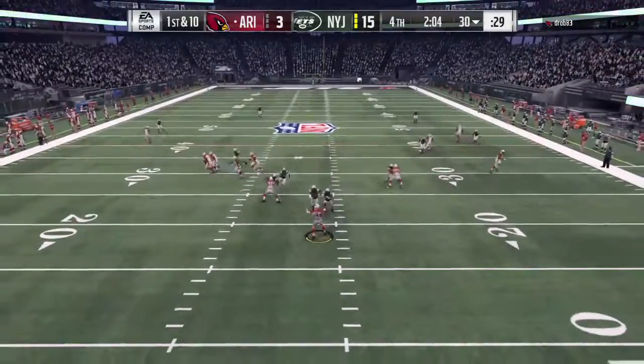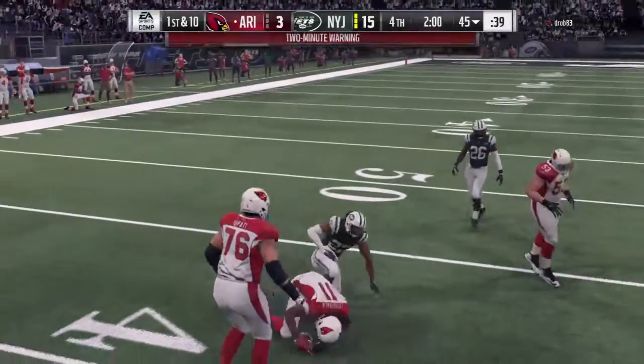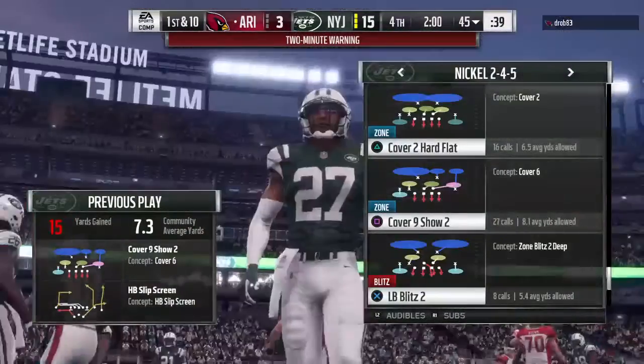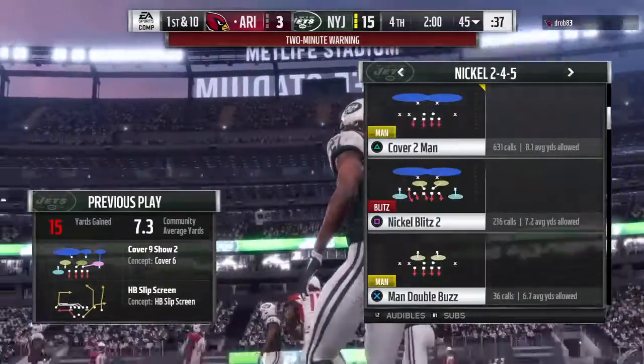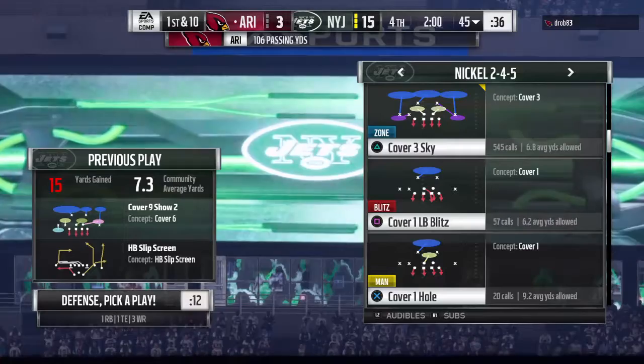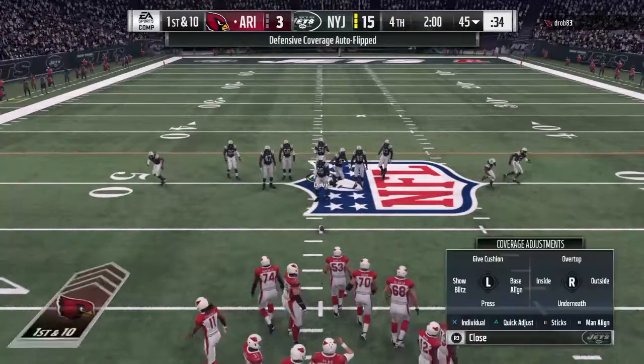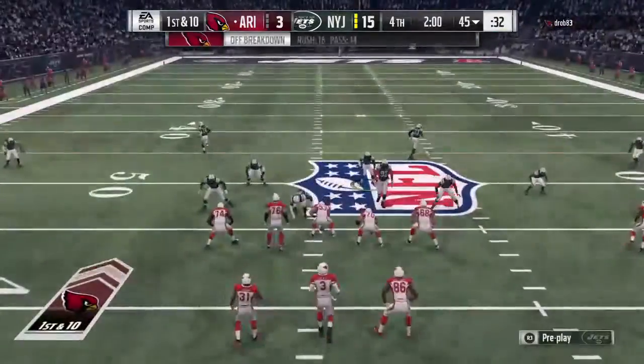On 1st down, it's Palmer. Throw left side complete. That's Fitzgerald. And brought down, but not before reaching the 45-yard line. 15 yards through the air and a 1st down. Time for a break. We'll come back and see this one out after this.